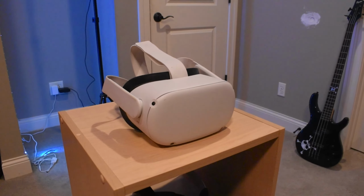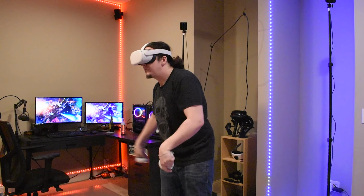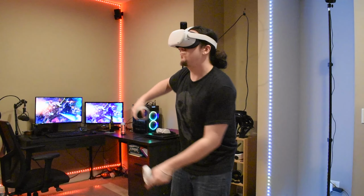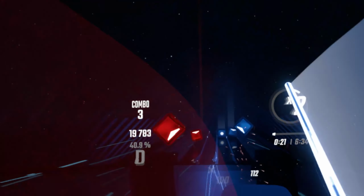So the next largest part of why I love the Quest 2 is arguably, in my opinion, the most liberating and freeing reason to buy a Quest 2 or just any standalone headset for that matter, and that is the standalone aspect to it.